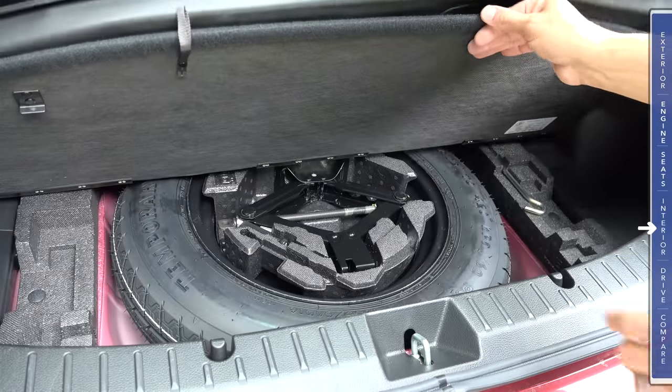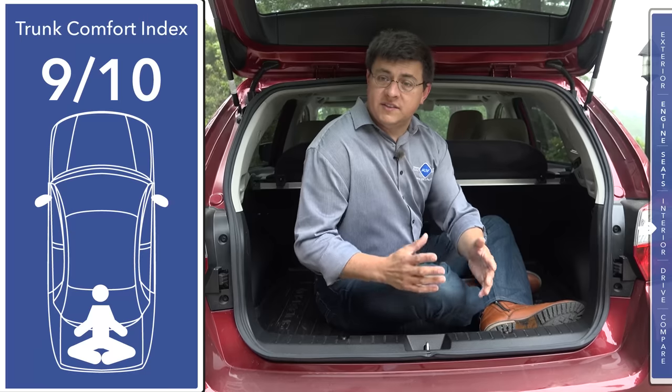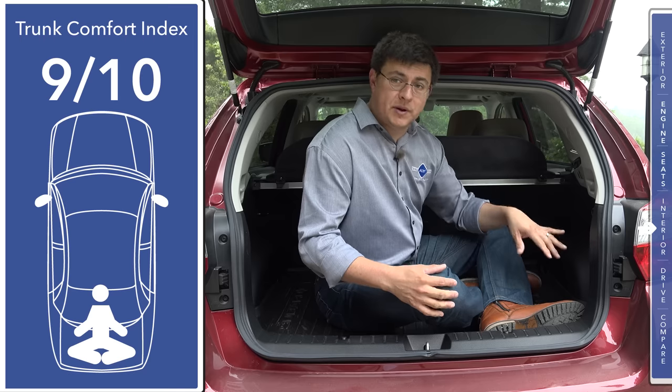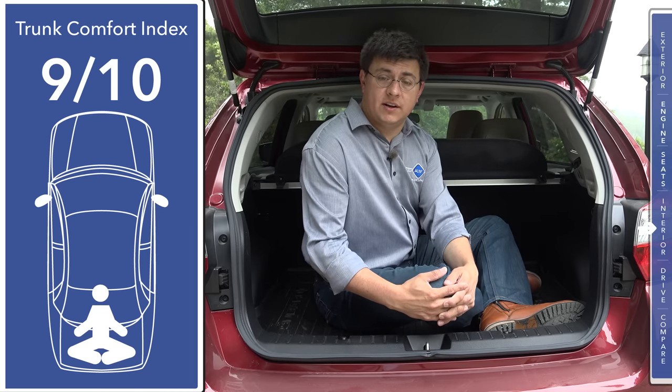Also a little different from the competition is that we still find a compact spare tire under the cargo area load floor. Thanks to the generously sized cargo area and that spare tire under the cargo area load floor, this trunk gets 9 out of 10 points in our exclusive trunk comfort index.